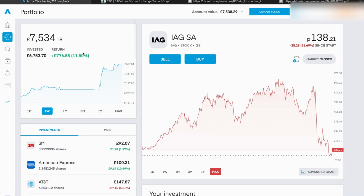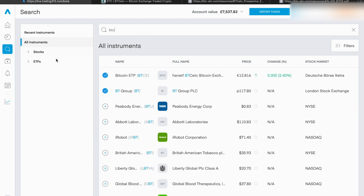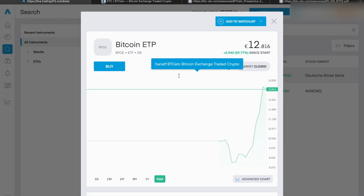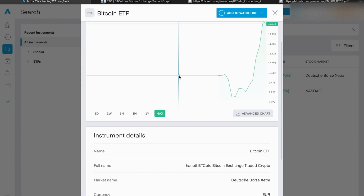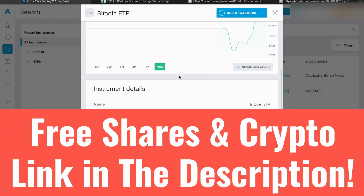Starting off, I'll just go straight into it and show you the ETF. If you go into the search bar here and type in BTC, which is the Bitcoin ticker symbol, you can find this Bitcoin ETP, ticker symbol BTCE. This is the Bitcoin ETF that Trading 212 has recently released. Unfortunately, Trading 212 doesn't give a lot of information on what the actual product is or how it's managed or any of that kind of information.